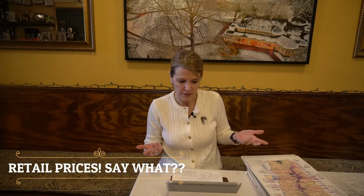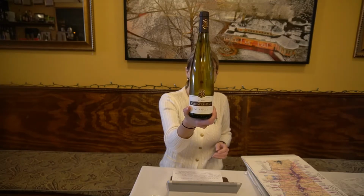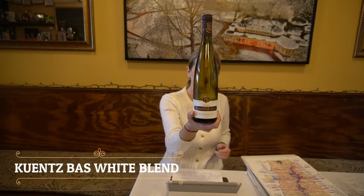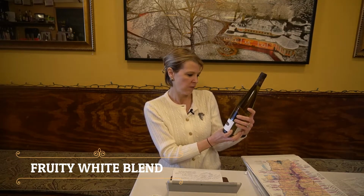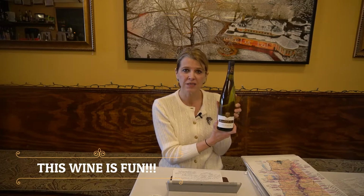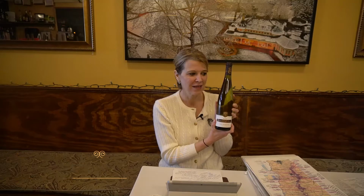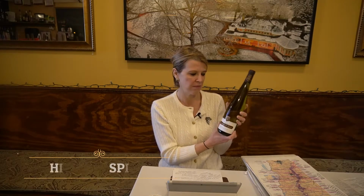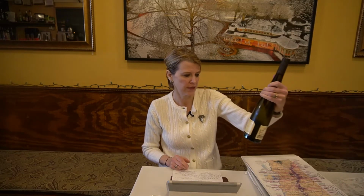So you can have a look online. The Grand Cru is a little more expensive, but we're doing retail, so you should be able to afford those now. And then this is something I used to drink a lot when I was first learning about wine. This is Kuentz-Bas, the producer. It's got Sylvaner as a grape, Muscat, Pinot Gris, and Gewürztraminer. So this is really one of the entry level wines for Alsace. What I really like about this one is it's floral and kind of funky, and it's what Alsace first reminded me of when they talk about the spice, and I love it. So that was one of the wines I used to bring home.